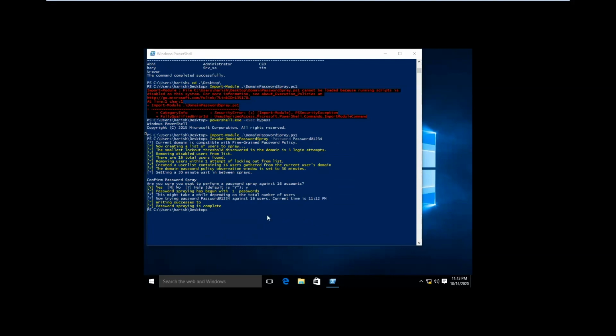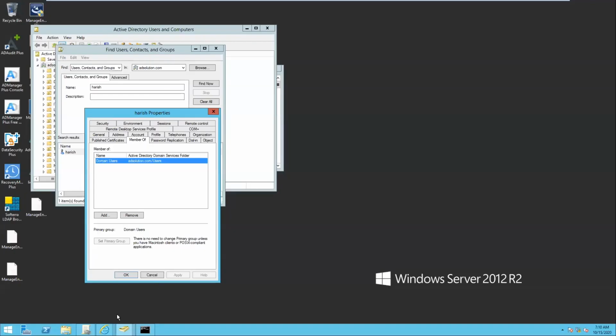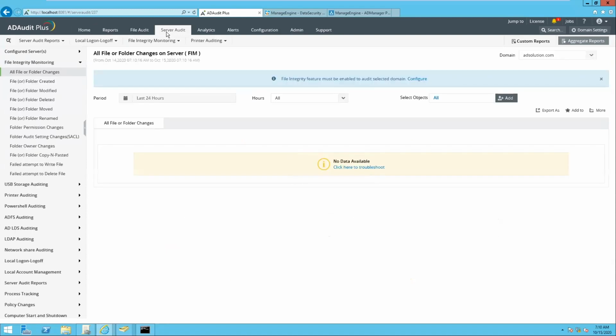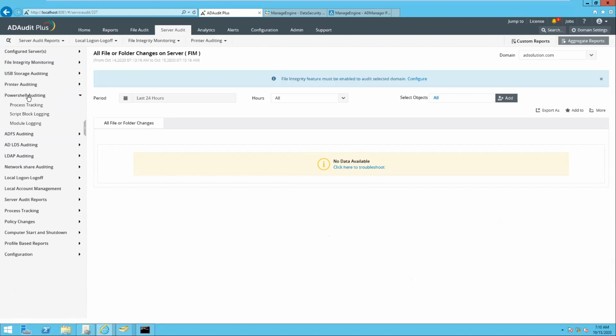I want you all to do this experiment in your organization and see if you get the same result as mine. This is a test lab, but I ensure that I don't use any weak password. I sincerely hope and pray that you all perform this experiment. But the actual problem is that monitoring these things is extremely difficult. And that is exactly where I'm going to take you into AD Audit Plus, which is a part of Log 360, and will give you real-time answers.